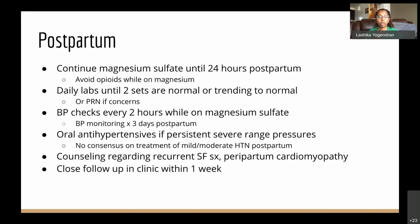Anticipatory guidance is going to be really important for these patients because they can certainly have recurrence of preeclampsia with severe features postpartum. There's an increased risk of developing peripartum cardiomyopathy. And so those are things that should be discussed with patients when they're ready to go home. And then certainly having very close follow-up in clinic within a week of discharge, just to check in about blood pressure and symptoms, would probably be recommended.